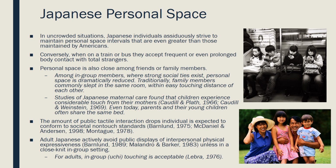The amount of public tactile interaction drops; individuals are expected to conform to societal non-touch standards. Adult Japanese actively avoid public displays of interpersonal physical expressiveness unless in a close-knit in-group setting.